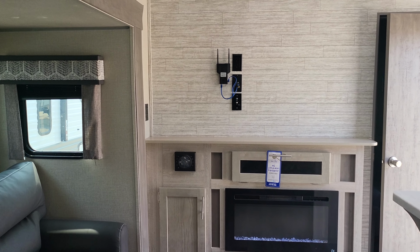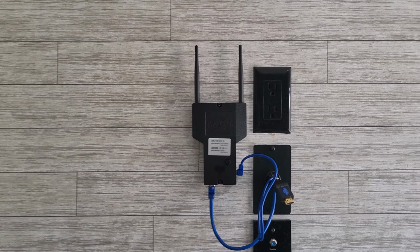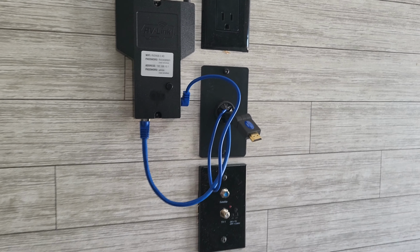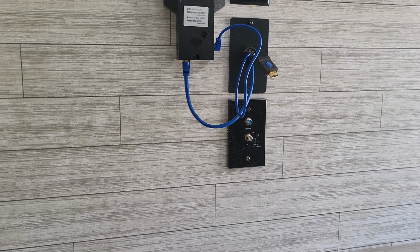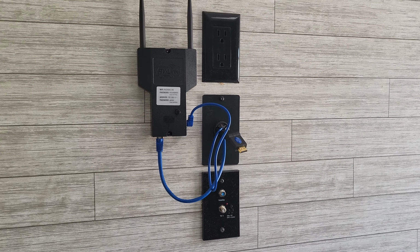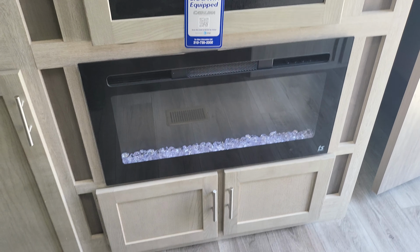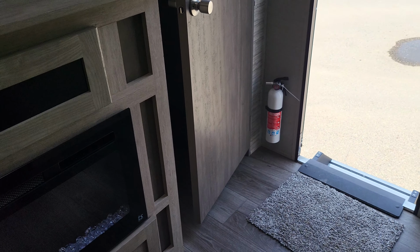Now, real quick before I get to the kitchen, I want you to see that this is Wi-Fi ready, not Wi-Fi prepped. This whole system actually costs more than if we were to put a TV in it. So you are prepped for Wi-Fi. You go to a campground that has Wi-Fi, that's going to pull it into here. Then you can get your hotspots on your phone and be able to run a smart TV. So fireplace there, lots of storage around it.